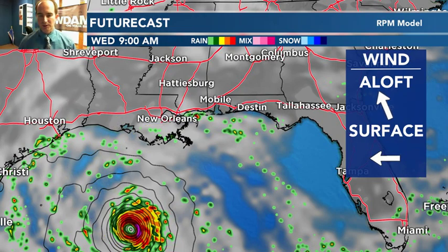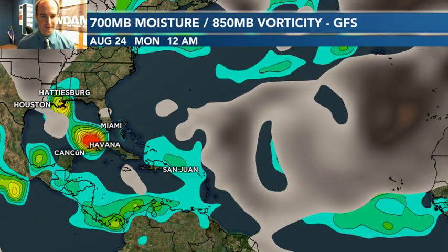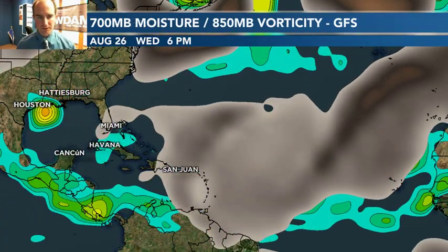Remains to be seen. We still got to wait for that ridge of high pressure to figure out what that's going to do. One of our models, the GFS here, showing landfall somewhere along the Texas or Louisiana coast as we head through Wednesday night and into Thursday.